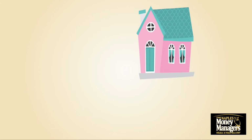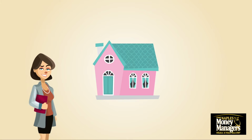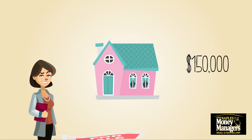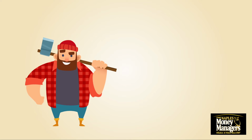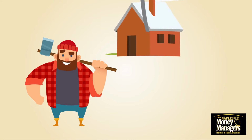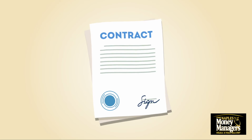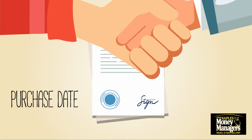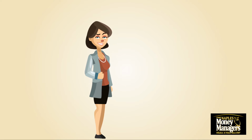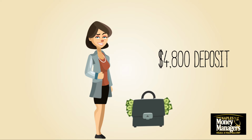To use an example most of us understand, we will use real estate instead of stock, for now. Olivia bought a house for $150,000 and wants to sell it for $160,000. Clifton wants to buy Olivia's house because it is close to his new job, but he hasn't sold his house up north yet, so what can he do? I know, Clifton can lease Olivia's house with an option to buy it in 6 months, which is the purchase date. Clifton signs a 6-month lease for $800 a month. Since Olivia can't sell the house for 6 months to anyone else, Clifton also pays Olivia a $4,800 non-refundable deposit.